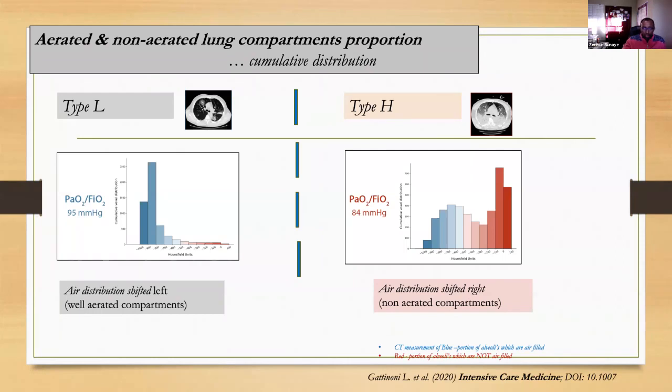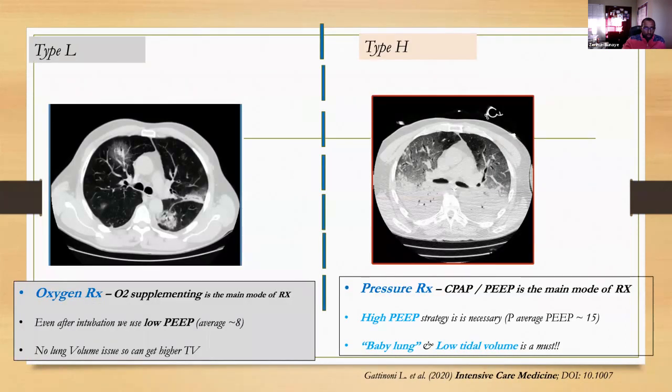So again, here what they showed is the distribution of aerated and non-aerated region. The blue part is the aerated one, so there are more aerated regions based on the CT scan measurements on the type L. So type L responds to oxygen. When you treat them, oxygen supplementation is the main mode. And even if you end up intubating this patient, if you use a high PEEP, they will crash on you. So you have to use low PEEP. And sometimes, if you need to liberalize volume, the lung is not that sick, so you can give them a higher tidal volume.